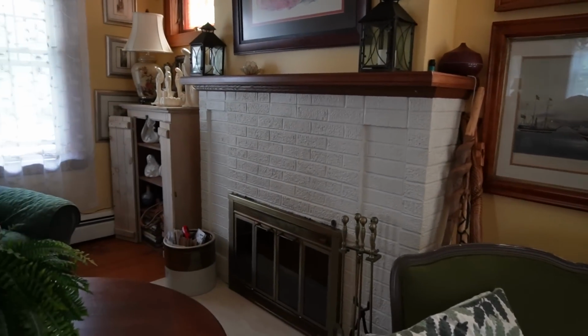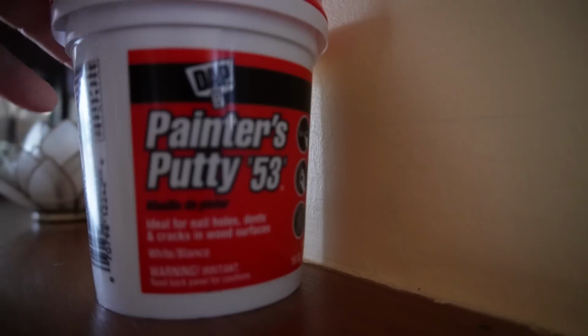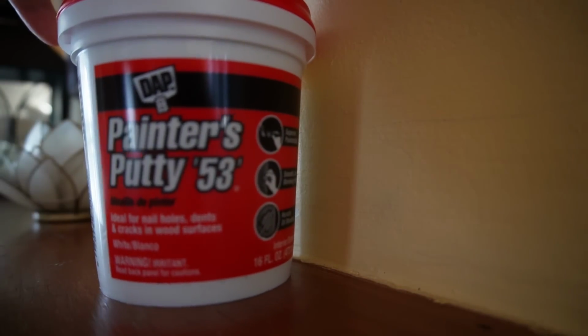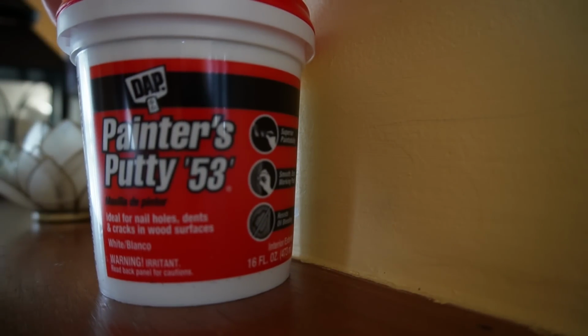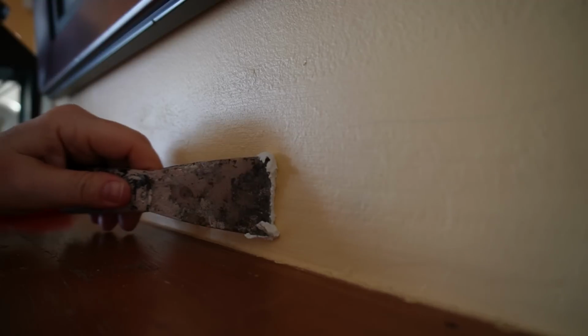So I pull out the supplies, and we're gonna start with this. I have painter's putty, 53. I'm not sure what the number stands for, but it's ideal for nail holes, dents, cracks in wood surfaces. Yeah, well, we're gonna use it for the wall, okay? And for the ladies who are watching, you can do these things, you know? Seriously, these are not hard jobs. Okay. Finally getting this done.